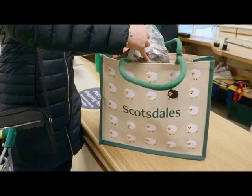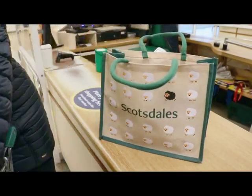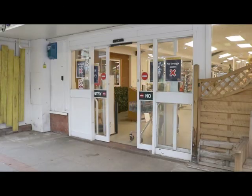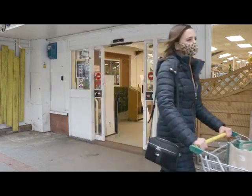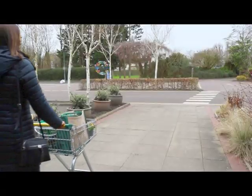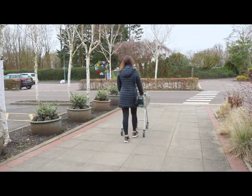Each time you use your app or show your card when shopping at Scotsdales, you'll store your receipts in-app. Each season your loyalty vouchers will upload instantly, and as an extra thank you, we'll upload exclusive vouchers that are only available to app users.